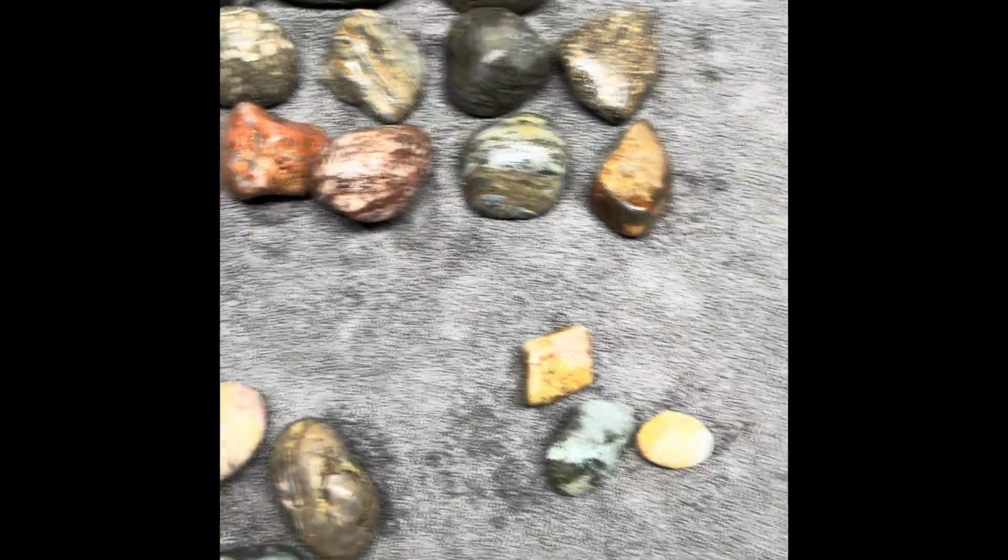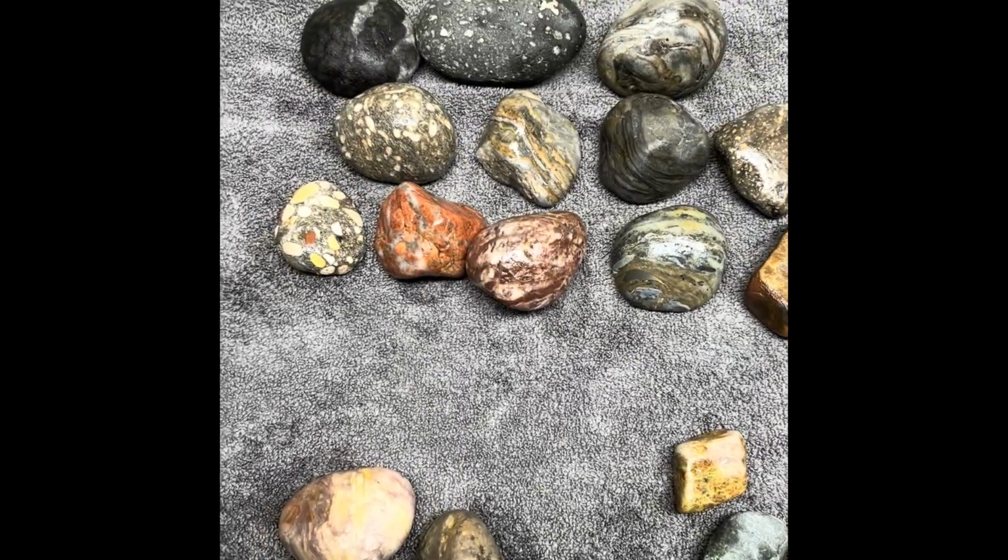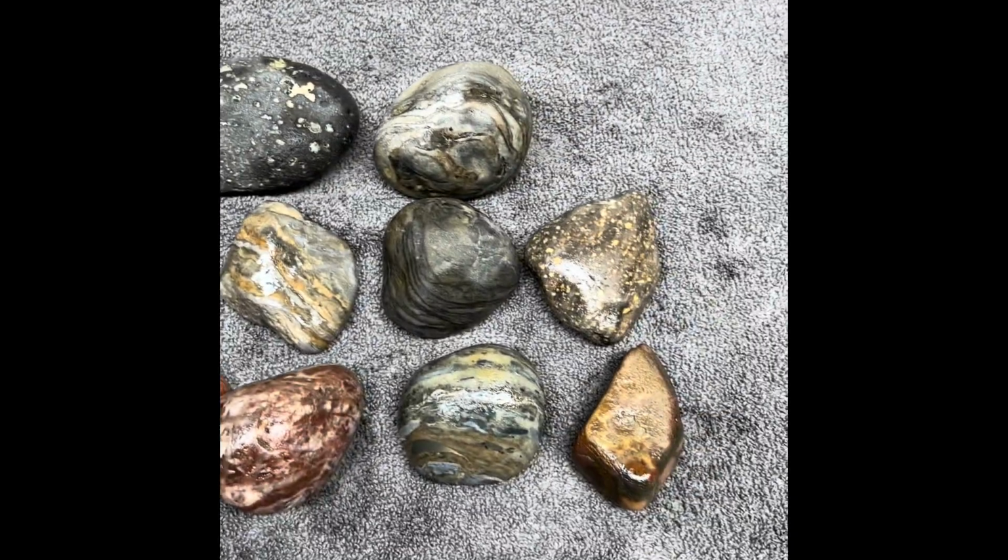But yeah, so that's all the stuff we found. Found quite a bit actually. A lot of good projects for winter.